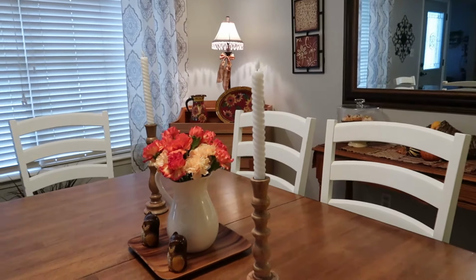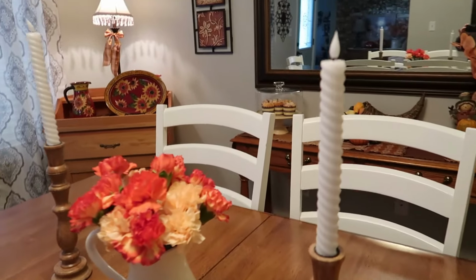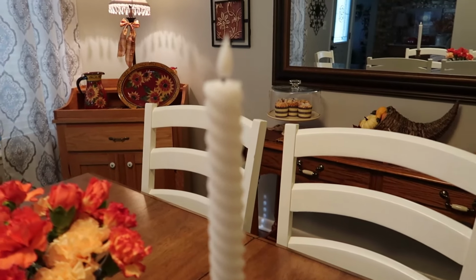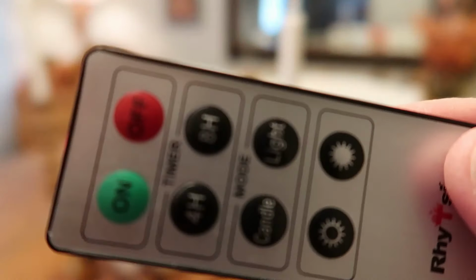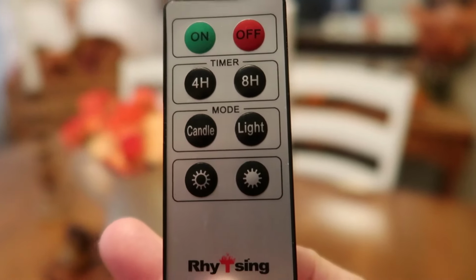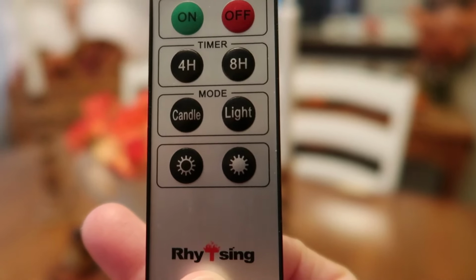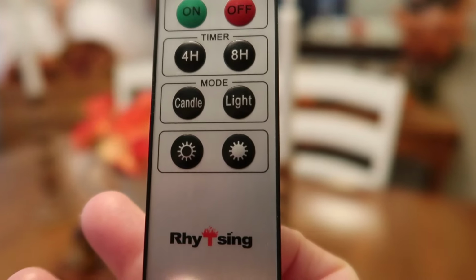I will link some if I can find them, but these are the fake flame. Let me get you focused here. But these are the battery operated pillars. It comes with this little remote, the on, the off, the 4-hour and 8-hour timer. You can have a steady burn or a flickering candle, and you can dim them or brighten them. So I thought these were really neat.